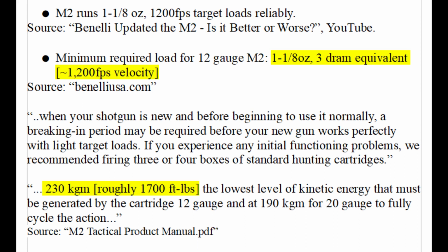Obviously, a lighter spring will give you heavier recoil and potentially less reliability if the gun is very dirty or unlubricated. For those of you who don't know, the recoil spring is the action spring in the stock, not the inertia spring. Using non-Benelli parts does void the warranty, by the way.